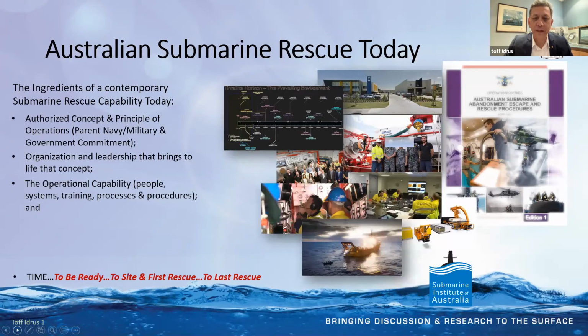The third component is that operational capability itself. And here we are talking about people, but we're also talking about processes and procedures and the assets and the systems themselves. Without a doubt, and certainly from my very recent experience over the last 5.5 years, you cannot underestimate the vitality and the requirement for training. Submarine rescue operations, submarine rescue exercises are not insignificant in terms of their cost to the parent Navy and to the parent government. And so you need to embrace and hold with both arms every training opportunity that you are given. So training then isn't just an adjunct or an afterthought. It becomes an implicit part of that operational capability itself. And that goes through in all your documentation and also in your preparations.